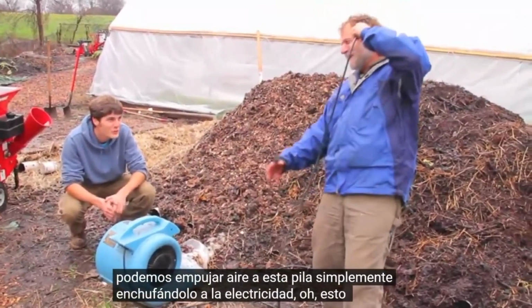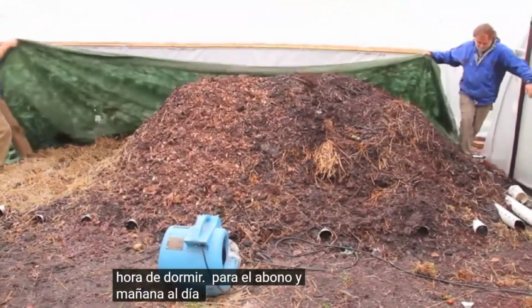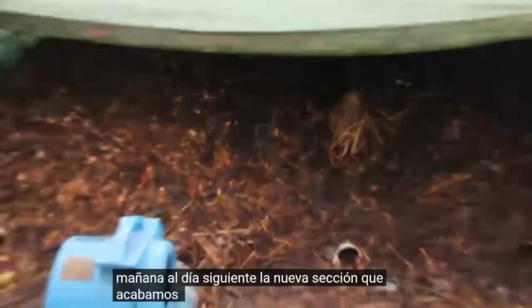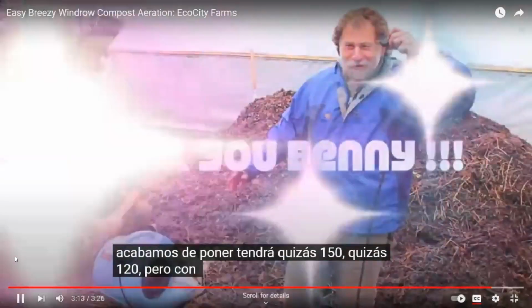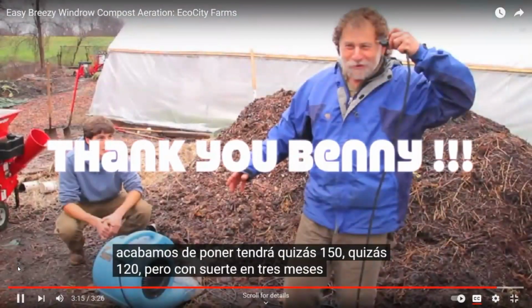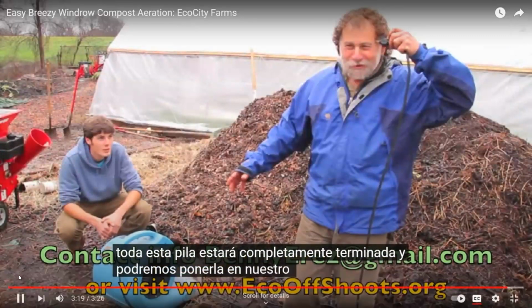Oh! This is sleepy time for the compost, and by tomorrow or the next day, the new section that we just put in will be maybe 150, maybe 120, but hopefully in 3 months this whole pile will be completely done and we can put it into our growing system.